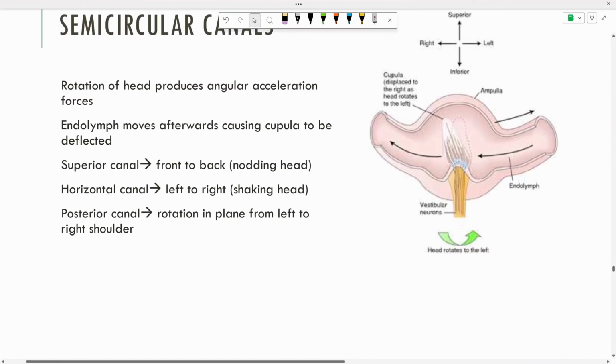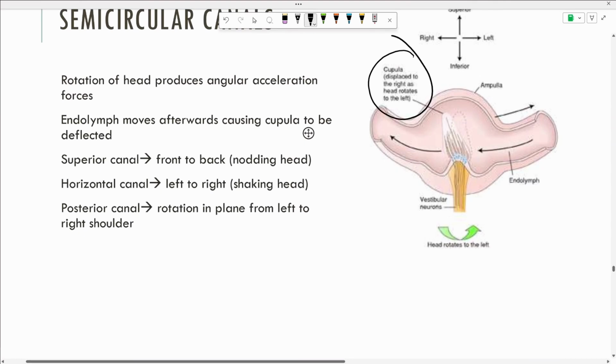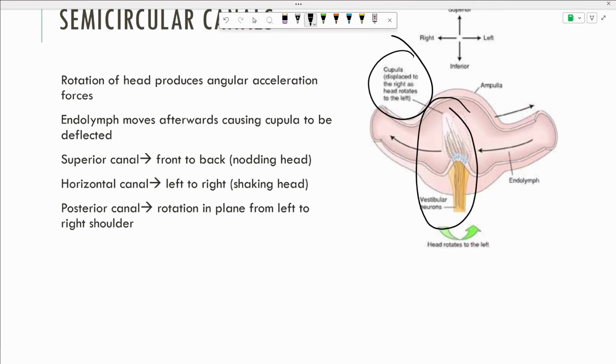So in our semicircular canals, we have a cupula. And in that cupula is our whole system there. That whole kinocilium, stereocilia, they're all right there in that structure called the cupula. Our superior canal is nodding your head. So if my superior canal is moving, they're being depolarized more frequently than the other ones, and we know that I'm nodding my head up and down. Horizontal canal is shaking your head left and right.